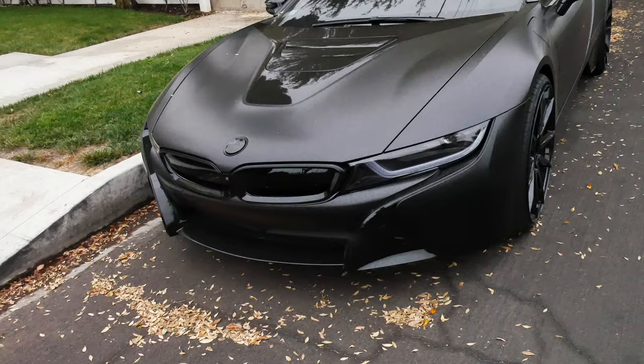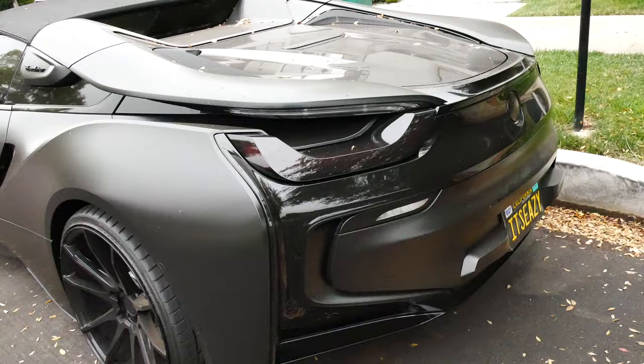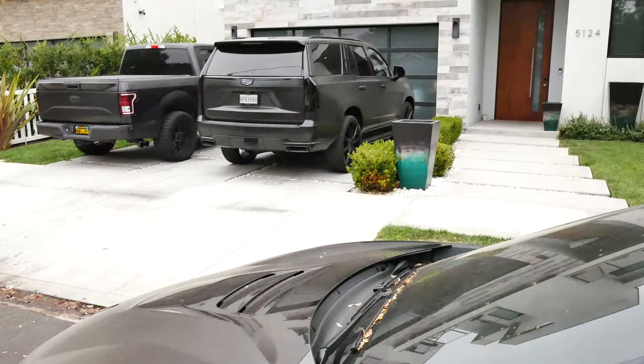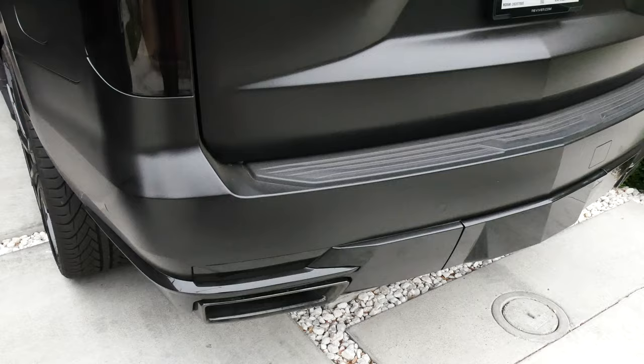Say hello to this beauty. This is the BMW i8 Roadster. Yes, it's a convertible. Y'all see it? It's easy. Then we got the beautiful 2021 with the digital license plate. Escalade.